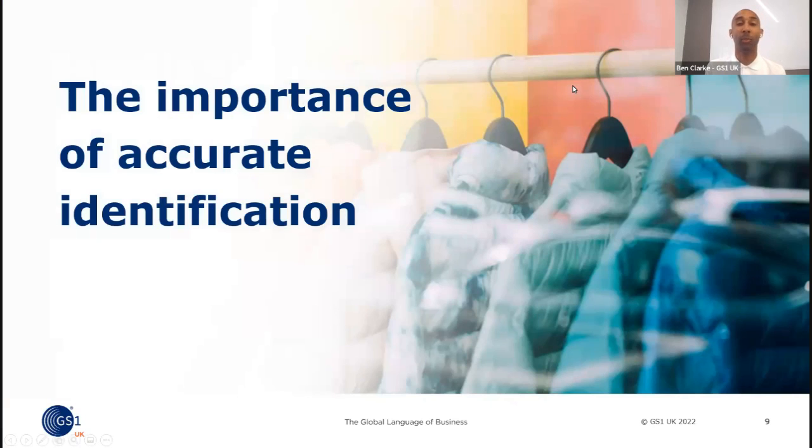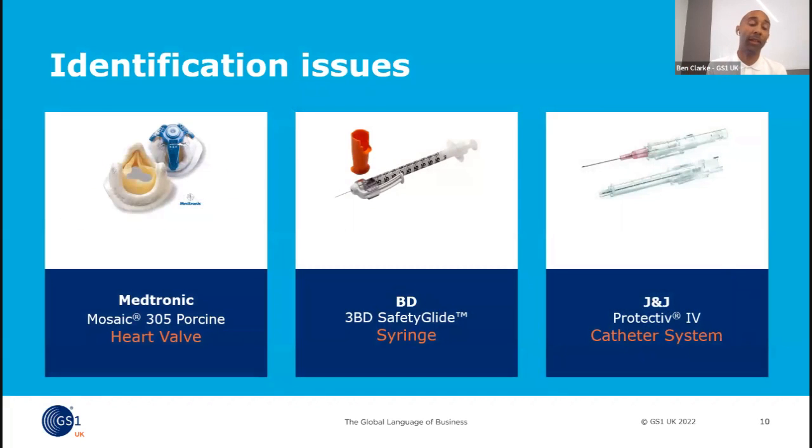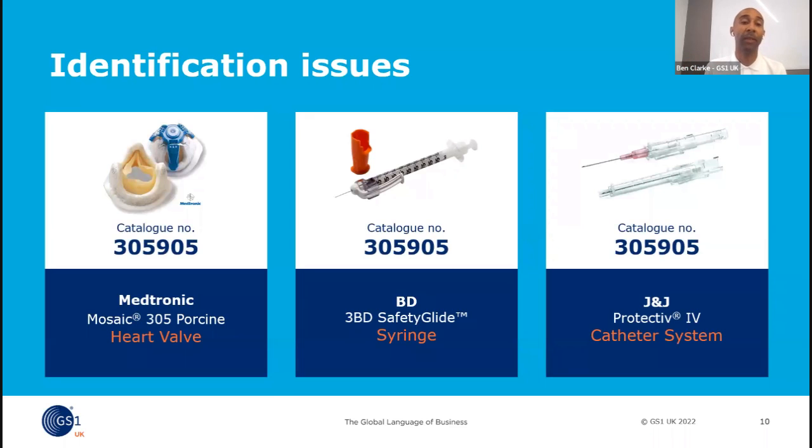Now, as I mentioned, 99.9% of people join GS1 to get numbers to identify their products. And this is why it's useful to do so. We've got an example from the medical device world, three medical device manufacturers doing three very different products, but they've all happened to use exactly the same catalog number. Now, that number is really important to Medtronic or BD and J&J. It's important to all their internal processes and systems. It's in that spreadsheet and this database, and it helps them with their internal processes.